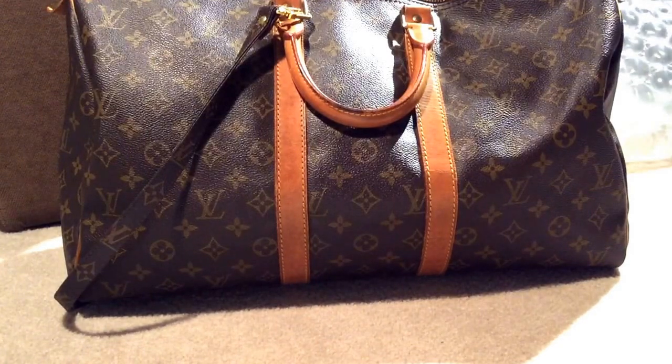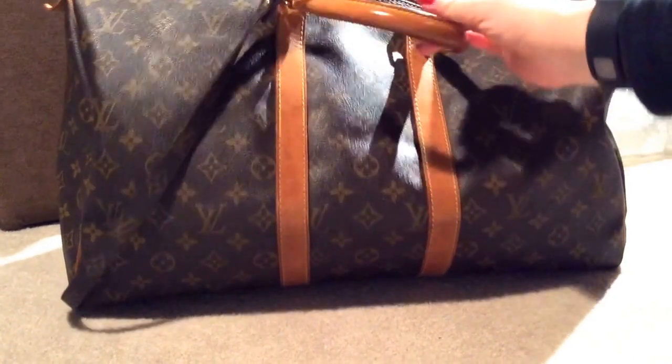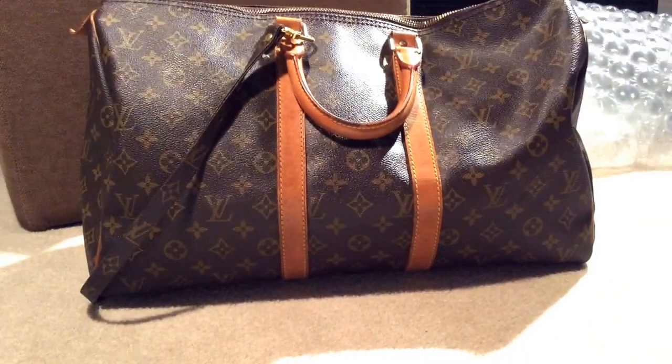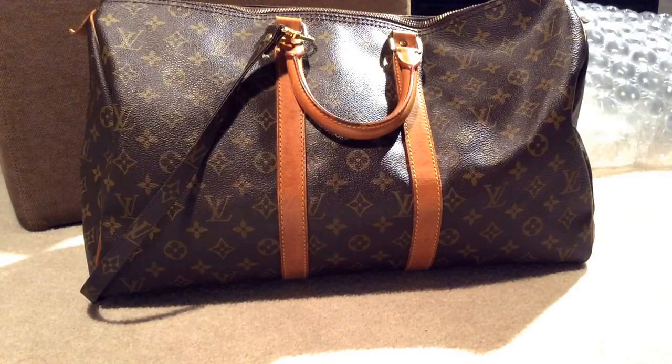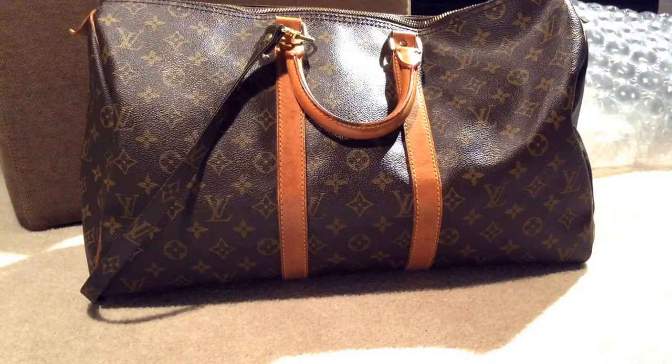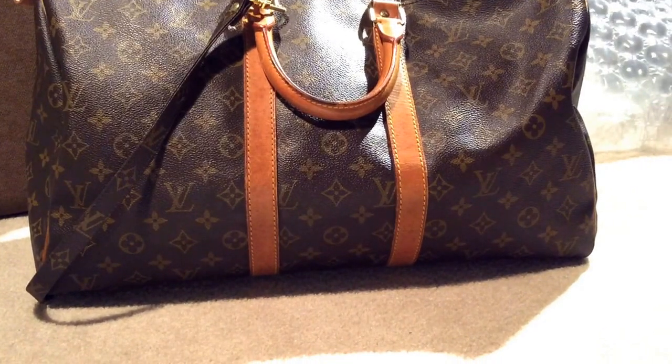I guess if the vachetta turns out, or even the zippers or whatnot start to deteriorate, then I have no problems in taking it into Louis Vuitton, and they will repair it for me for a small fee, which I don't mind, given the age of this item. You're bound to have something happen, but because it's Louis Vuitton, it's not gonna have that many issues, especially depending how you care for it.